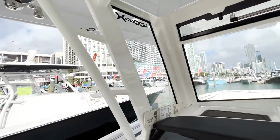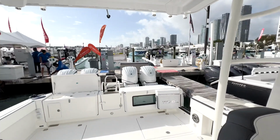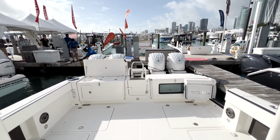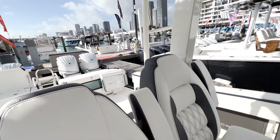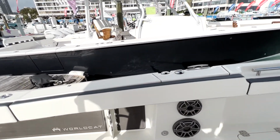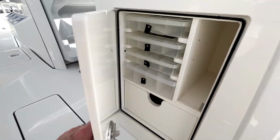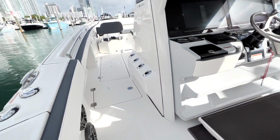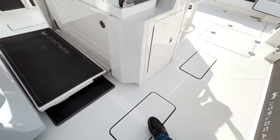You can also option this boat out if you're a hardcore tournament fishing team. I mean, it's got a massive cockpit, so there's plenty of room for fishing, but you can option this out with outriggers and an upper station, all that. There are some tackle storage bins on either side. So you got your drawers. And moving up, these are access to the fuel tanks.